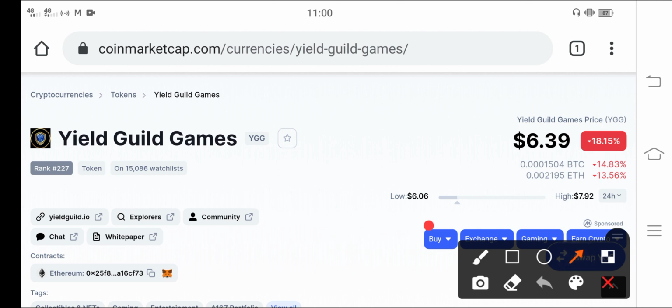The right now price of YGG token is about 6.39 USD dollar. That is the right now price of YGG token. And furthermore, if you study the changes update, so negative 18.15% changes occur. Now you can see here the price becomes positive. You can see here, and now negative 17.95% changes occur in a YGG token. So now they start pumping guys.